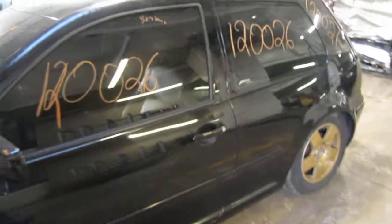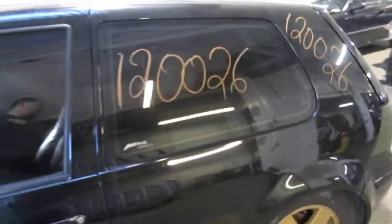The production date of this vehicle is April of 2001. The vehicle does currently have 176,000 miles. It is also equipped with automatic climate control, and the vehicle does also have a factory tachometer as well.